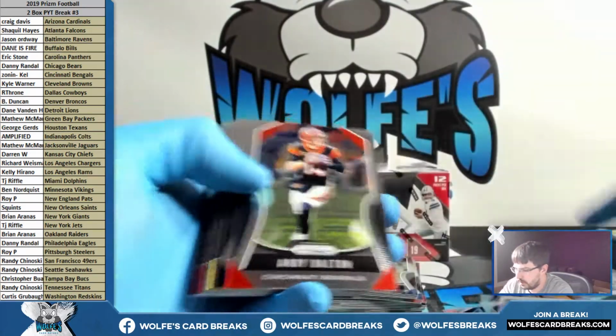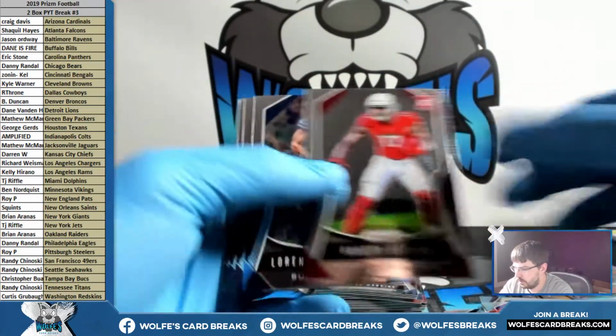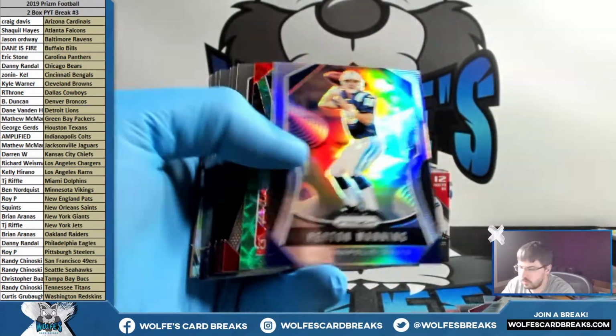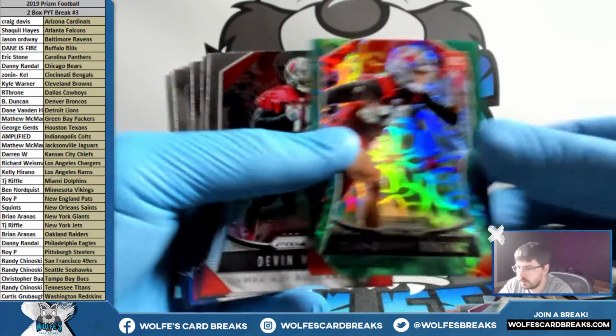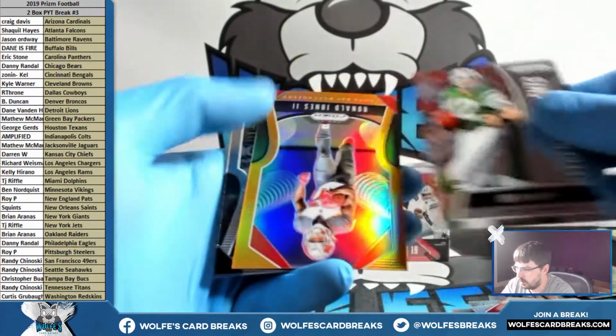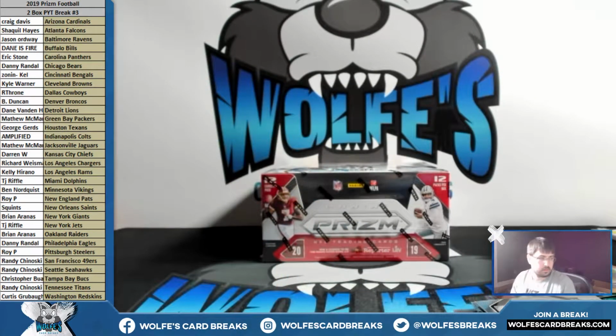Jared Stidham, rookie base. Terry Bradshaw, red. Pittsburgh Steelers. Silver, Peyton Manning for the Colts. Green scope, Murphy Bunting, number 75. Tampa Bay Bucks, rookie. Last one here, orange. Ronald Jones for the Bucks. All right. First box, 101.